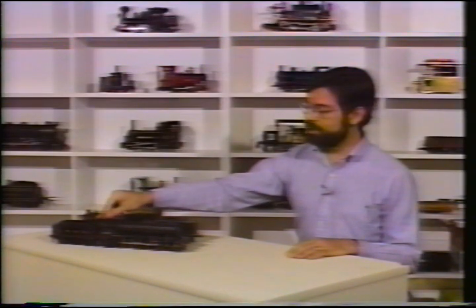Probably the best known of these was Bassett-Lowke, who existed from before the turn of the century until up into the 1960s. This is one of Bassett-Lowke's typical O-gauge engines. It's one of their Moguls, which they made by the absolute thousands for about 20 years, and just about every British boy who wanted a steam locomotive aspired to this one.